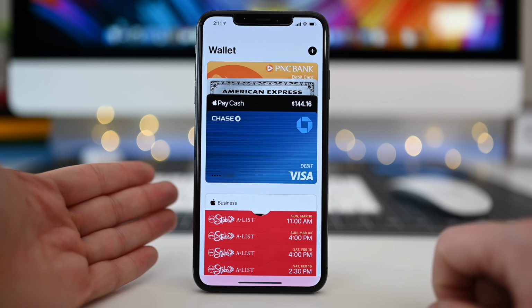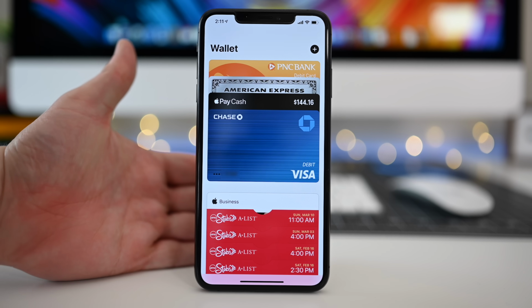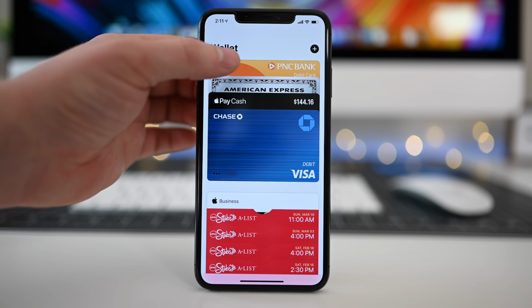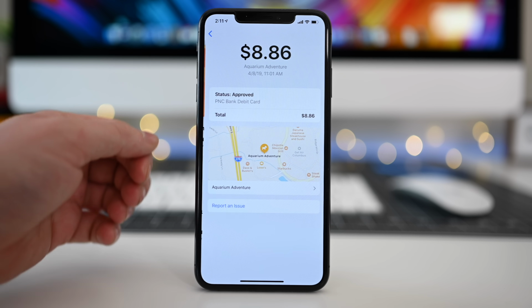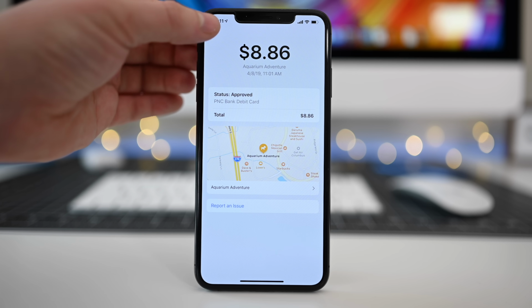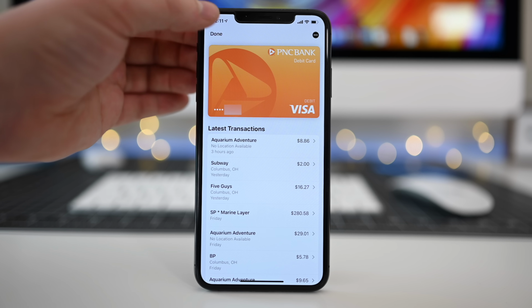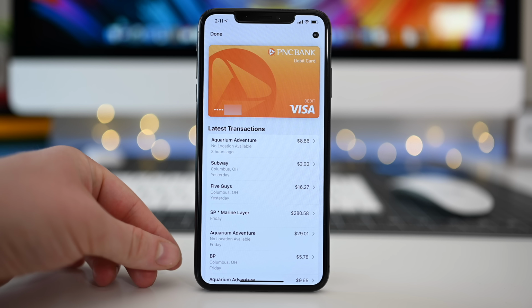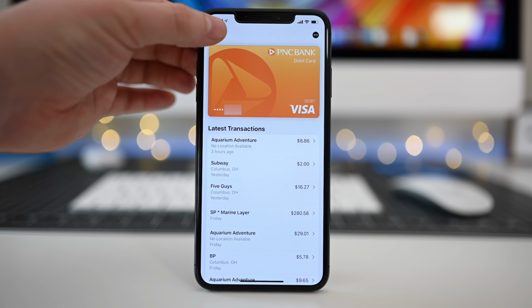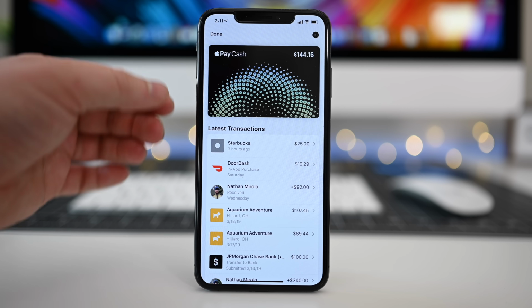Also in this beta, we saw some tweaks to Wallet. Wallet has definitely been getting revamped as we get closer to the Apple credit card. Here we've had some icons removed. If we go into third-party cards, you can still see where that transaction was completed, it shows on a map, and you can get more information about Aquarium Adventure, but there are no icons along the sides of these transactions, except for when you view it on the Apple Pay Cash Card.